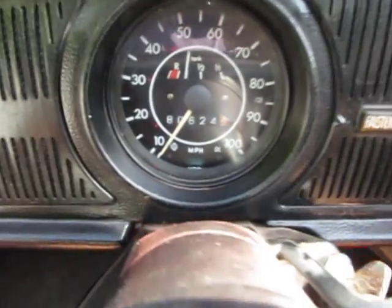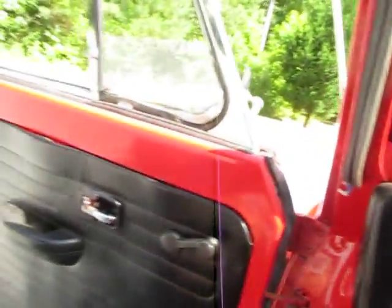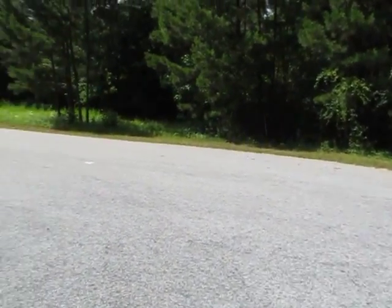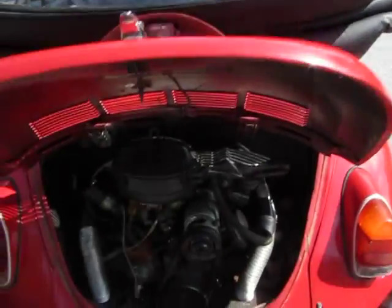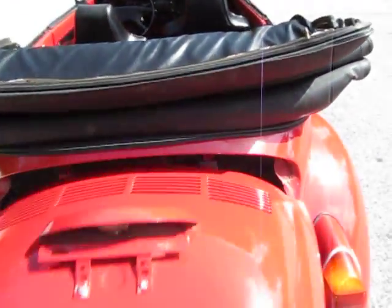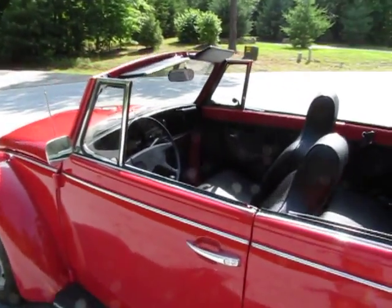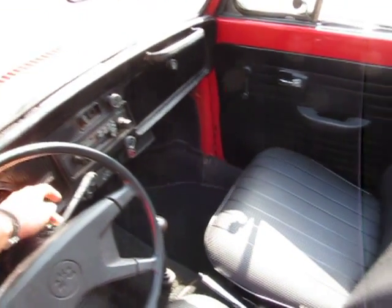Making sure that it's in neutral. Horn works, turn signals work. I just had Moon Engineering go through this vehicle from bumper to bumper and check everything. Clinton over at Moon Engineering is one of the top air-cooled Volkswagen and Porsche specialists in the area. The engine runs perfect. The transmission shifts out great, the clutch feels great, e-brake works good, wipers work.